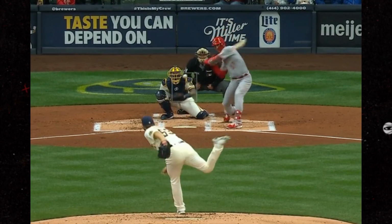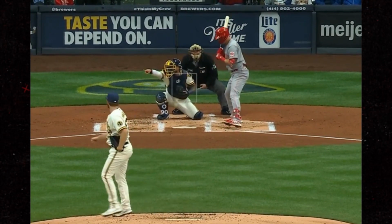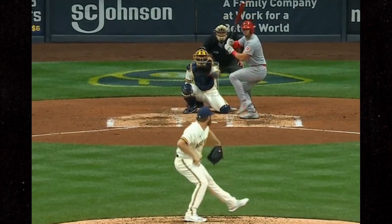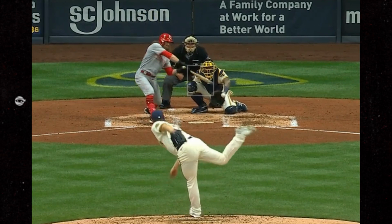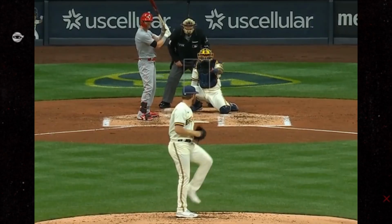Brandon Woodruff was absolutely dominant for the Brewers yesterday. He had 12 strikeouts in only 5 2/3 innings. Look at him throwing diesel here. He's upper 90s fastballs and then drops this wicked changeup. When Woodruff is on, he is an absolute horse.